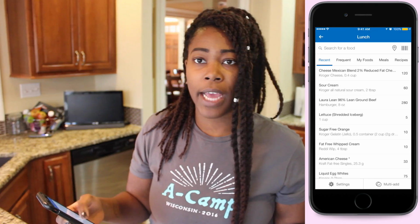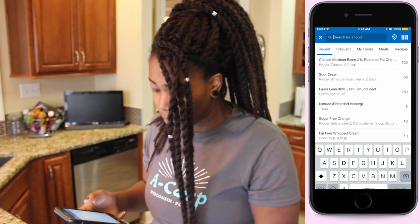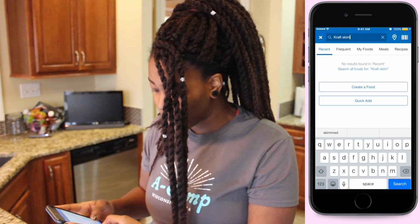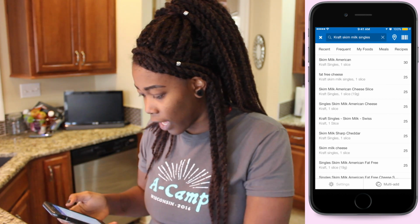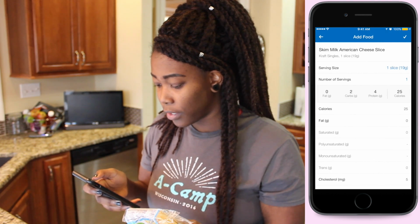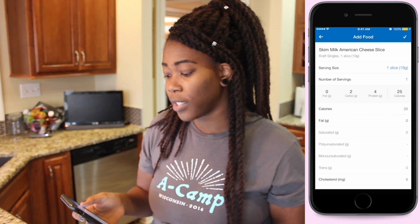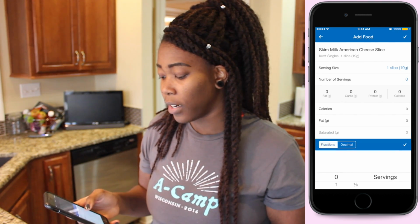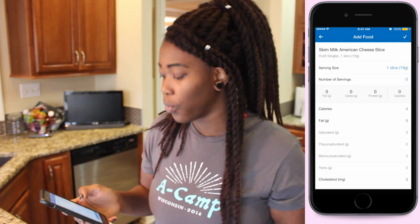This is where I have most of the things that I've already eaten recently, but I'm gonna go ahead and search for this. So let's type in Kraft skim milk singles. Here's one that says 30 calories. Well, this one is 25 calories per slice. So I'm gonna find the right one and just compare it. 25 calories per slice, 4 grams of protein, 2 grams of carbs. Is that right? That's right. So I'm just gonna have 1 slice in here. If I was gonna have more than 1 slice, I add the servings here. If I'm gonna eat a whole container, but I'm not gonna eat a whole container. So 1 slice, number of servings, 1.